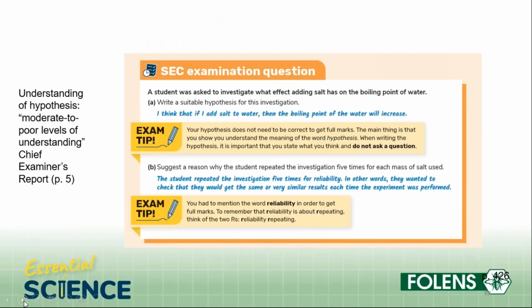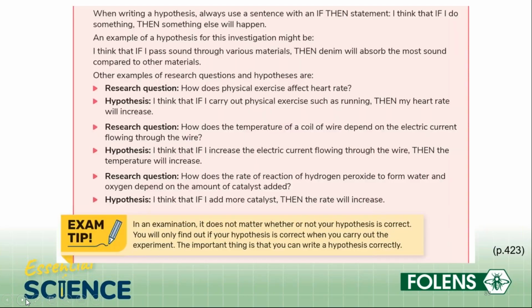Interestingly, on the next slide, the Chief Examiner's report tells us that students had difficulty in writing a hypothesis, that many of them, when they were asked to write a hypothesis, wrote a question, whereas a hypothesis, of course, is a statement. So in helping students learn how to write a hypothesis, on the next slide, please. When writing this chapter, I told them, when writing a hypothesis, use an if-then statement. So I think that if I do something, then something else will happen, and I give them many examples of research questions and how to write the hypothesis.